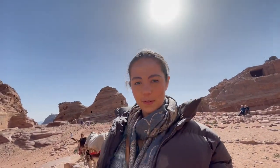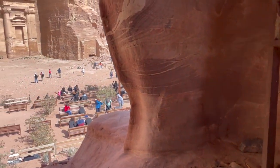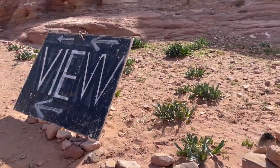I'm just at the top of the monastery and I just took the most beautiful photo where you go in the cave sort of thing. It's got an opening and it looks out perfectly on the monastery behind you.